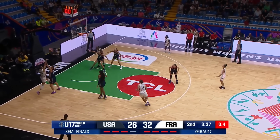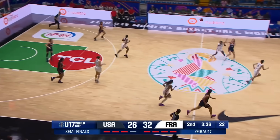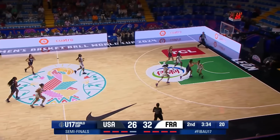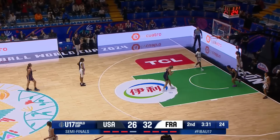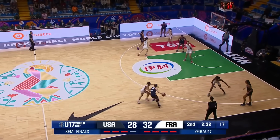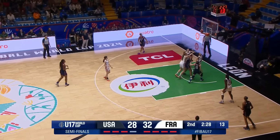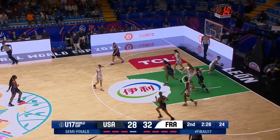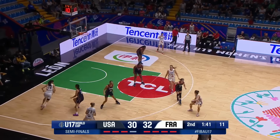There are three players who have not made it onto the floor just yet, but you need to watch out for them when they do make it onto the floor. Lampley, Eschmeyer, and Skinner, they can put up some numbers. Grant drives, has a defender help. She goes back towards the basket, up for two, gets a friendly roll and in. Now it's a one-possession game for Team USA.